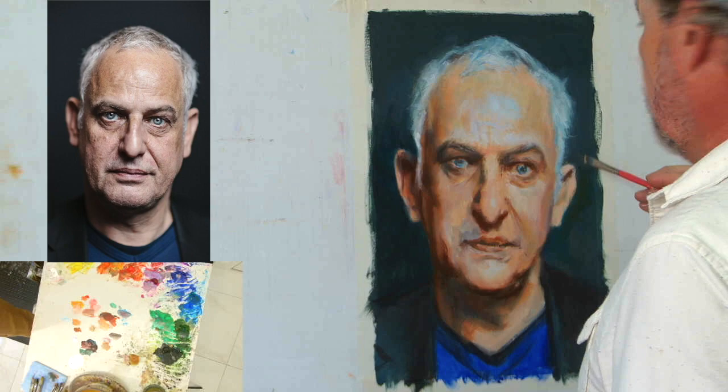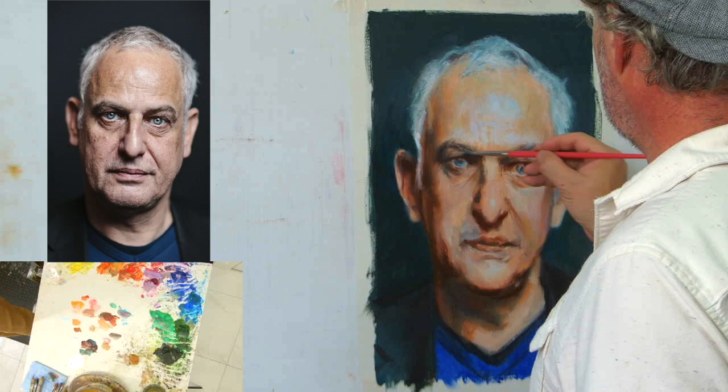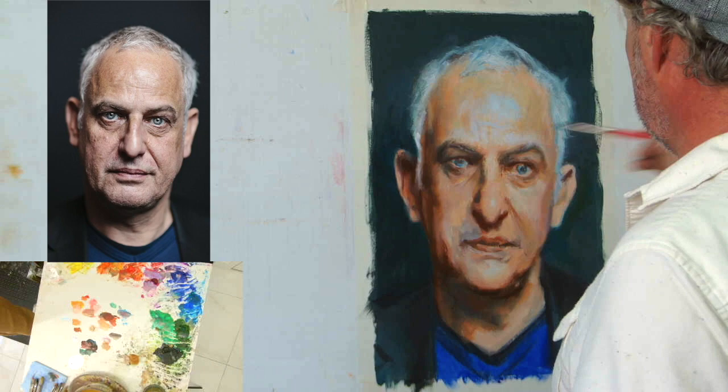By necessity, because something like this is so complex. There's so much information I need to integrate. There's no way I can paint something so complex without moving, all the time, because there's so much information to answer.